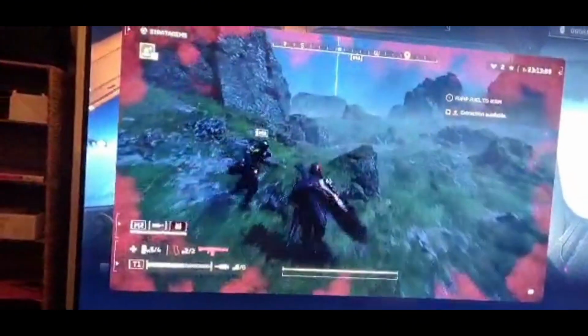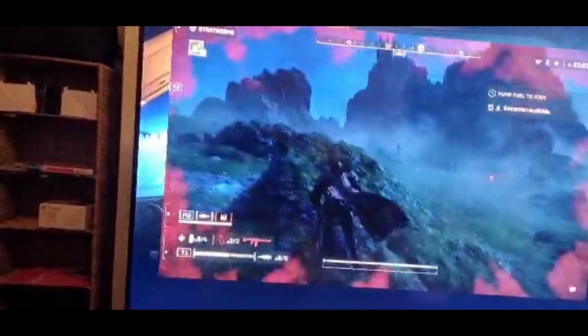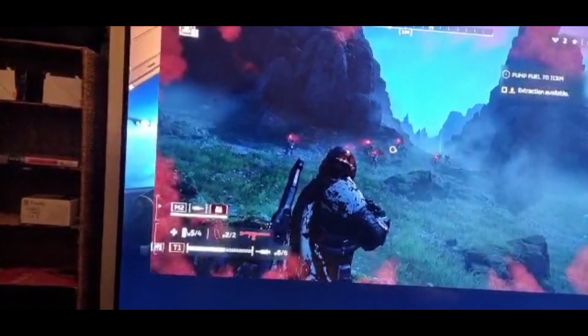Me and my friend Connor were playing this automaton mission on Helldivers, and this clip was too funny not to share. So we noticed this army of robots walking in the wrong direction and not noticing us, which was very strange. I pointed this out to him, and then suddenly they all started staring at us and shooting at us, so we had to get out of there.